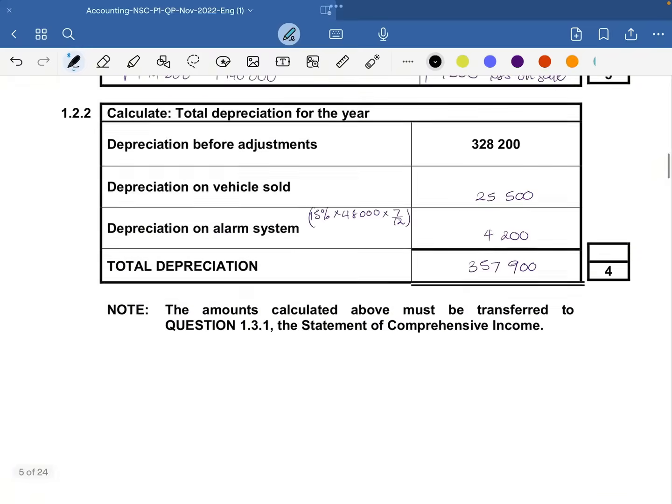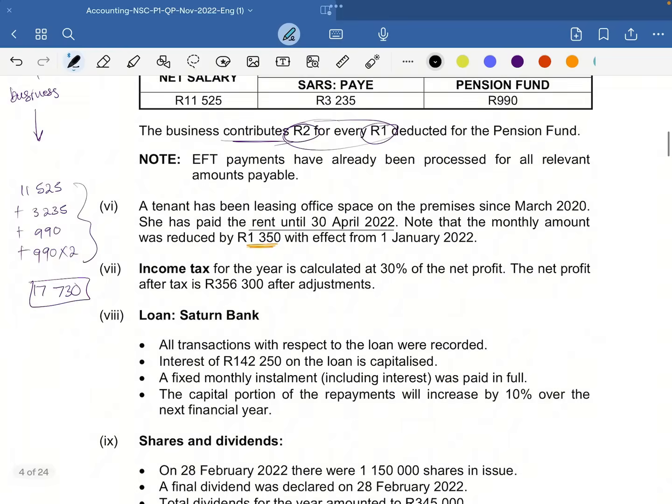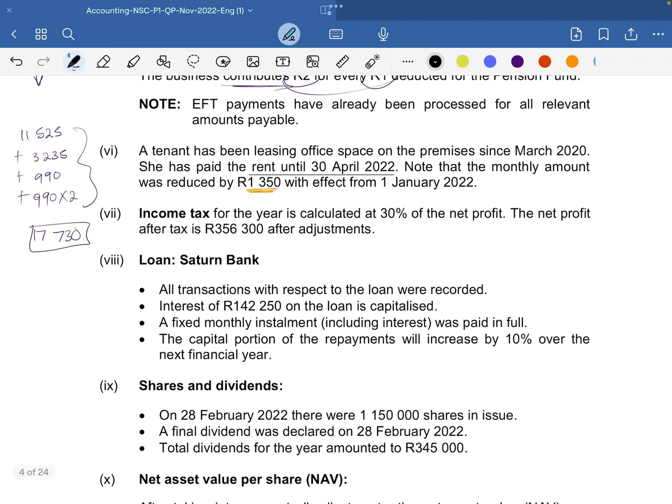Then we move on again to income tax. They say income tax for the year is calculated at 30% of the net profit. The net profit after tax is 356,300. So when we're looking at our net profit, our income tax is 30% of the net profit before tax. We know this is always 100%. We've just been told the tax takes 30%. Then our net profit after tax is 356,300, and this would take up 70%.